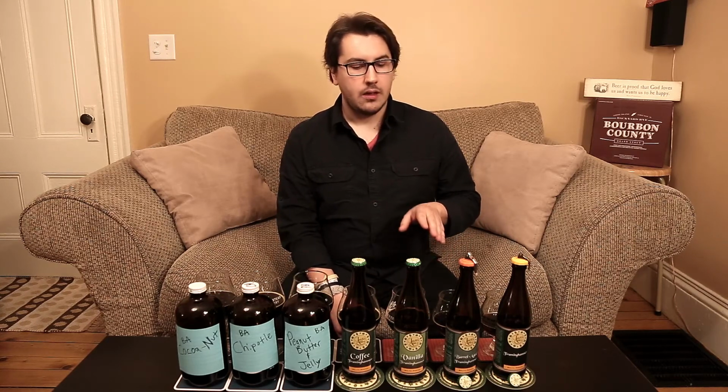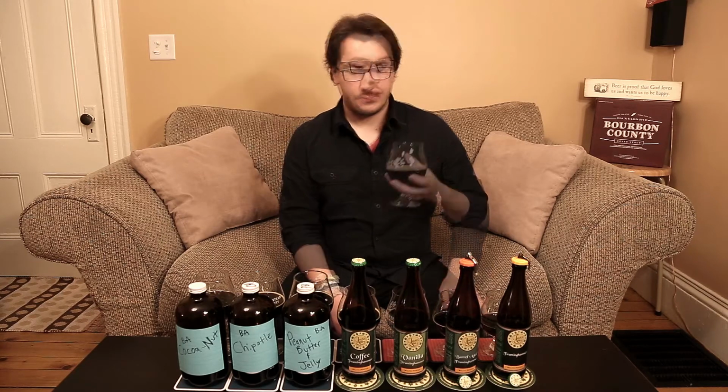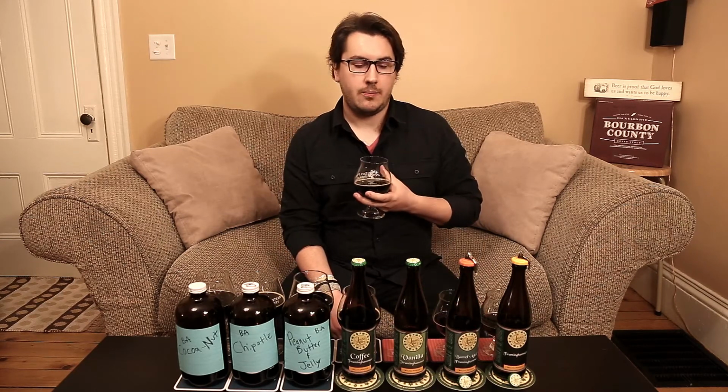But I do think the barrel aged version, the 10% seems to be more well integrated than the original for some reason, even though it's barrel aged. For a 10% barrel aged beer, it's delicious. Now onto the vanilla Barrel Aged Framinghammer. Let's do it.